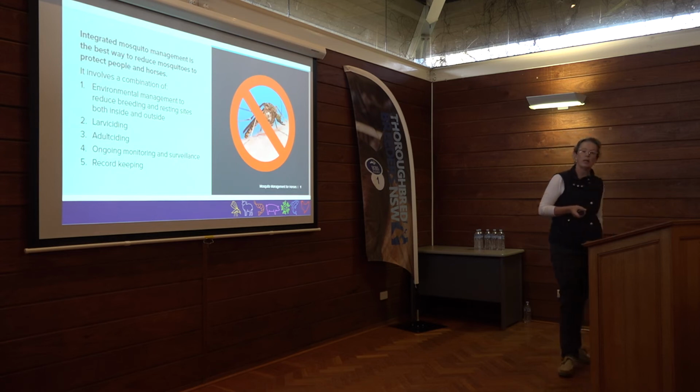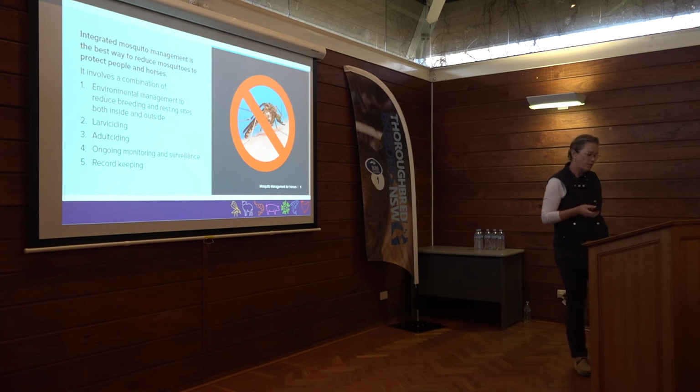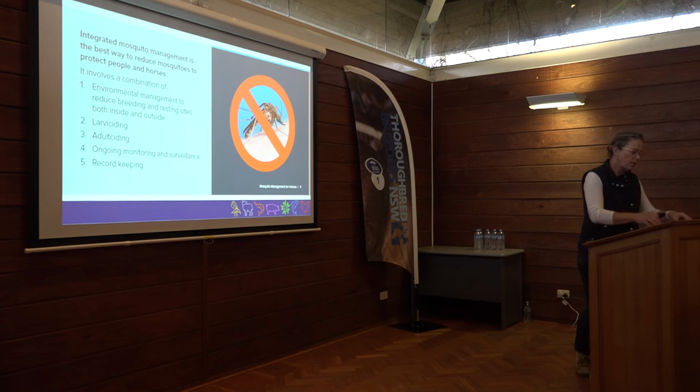I know that's not quite so applicable to you guys in the horse industry, but if you've got runoff areas or standing water where wash bays wash down to, that may be something that you're going to look at larviciding. If you've got dams, you may look at using larvicide on those, and you may look at larvicide on troughs if that's an issue when you notice that you're monitoring those areas.